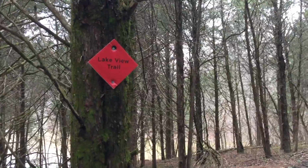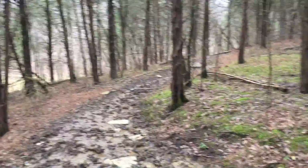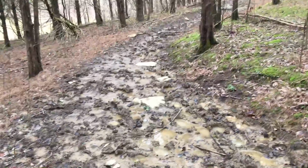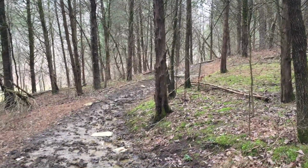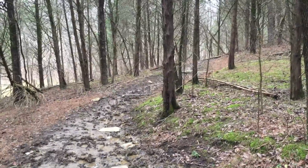Okay, so I stopped to get water, but I found a new section of trail, the Lakeview Trail. So I'm going to take this. As you can see, it's very muddy. Maybe not the best day to come out here, but it is what it is. So we continue hiking.